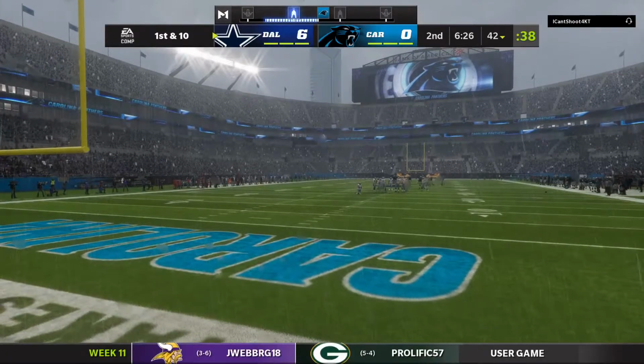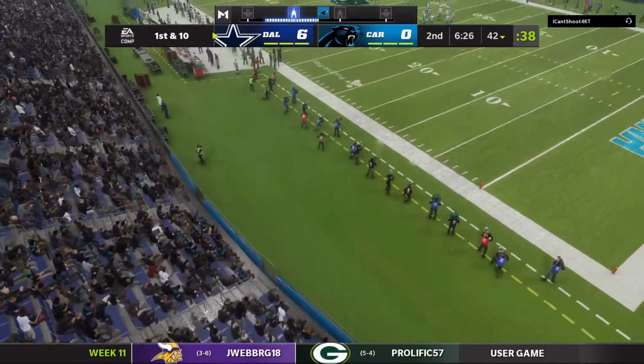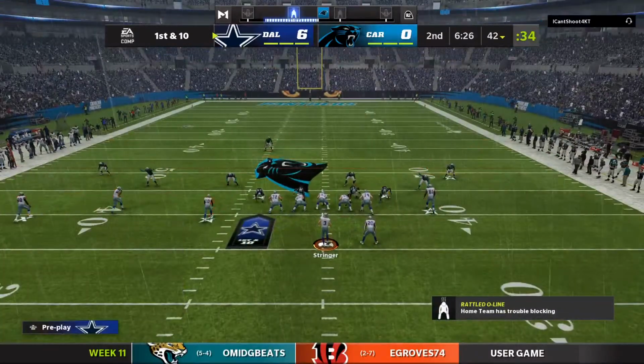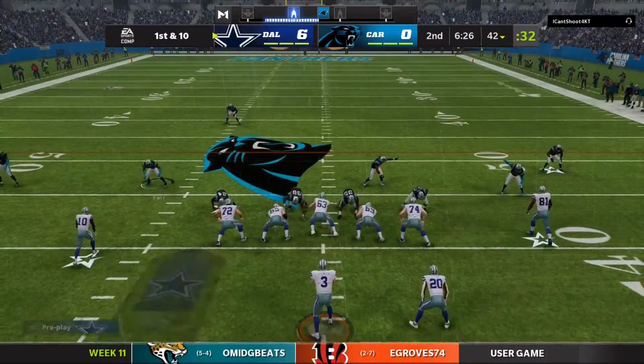Line him up on the left side of the formation, let him sneak his way across, coming back underneath, put it in his hands, let him get a few more yards after the catch, too. Great way to utilize a tight end on the drag route.